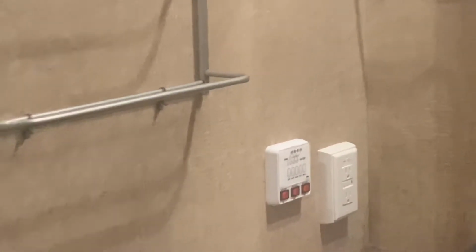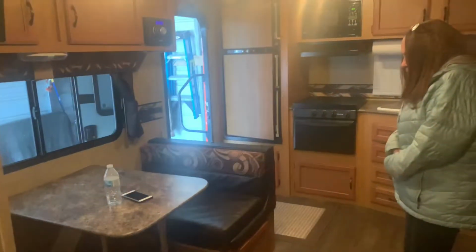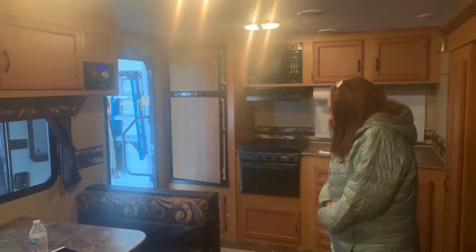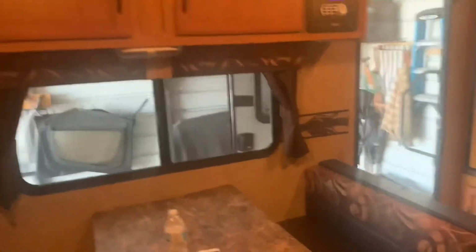And there's 3 tanks. There's a gray tank for the sink. You got your black tank, and then you have another one for the kitchen. So there's one up front, and then these 2 go into the... So we have 2 gray tanks and a black tank. This drops down, makes a bed also.